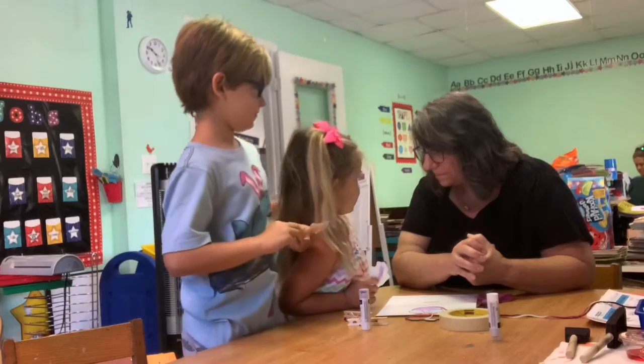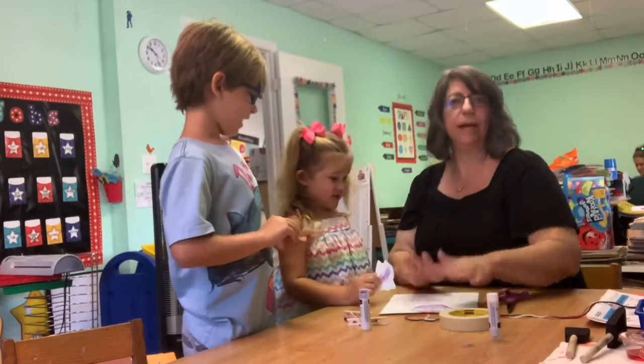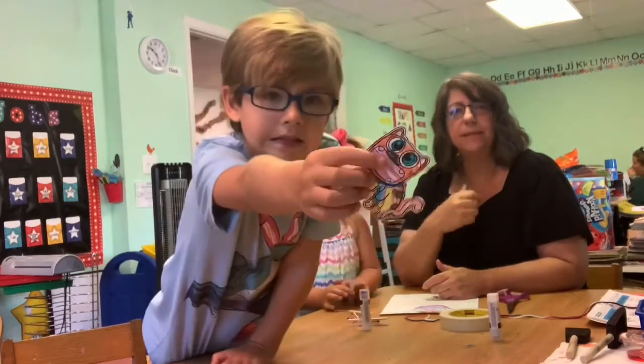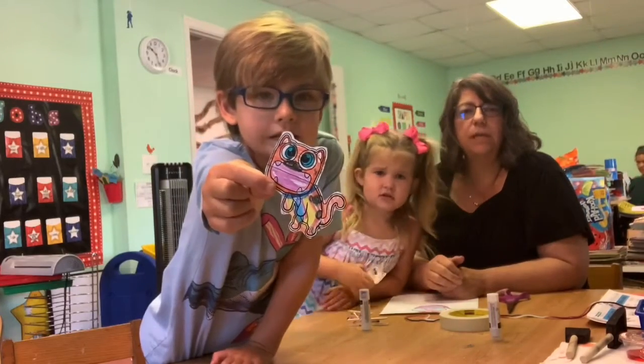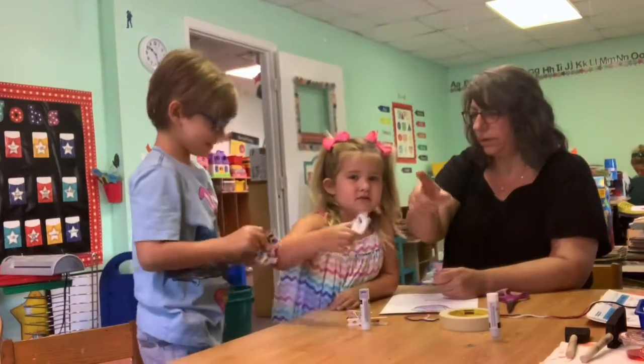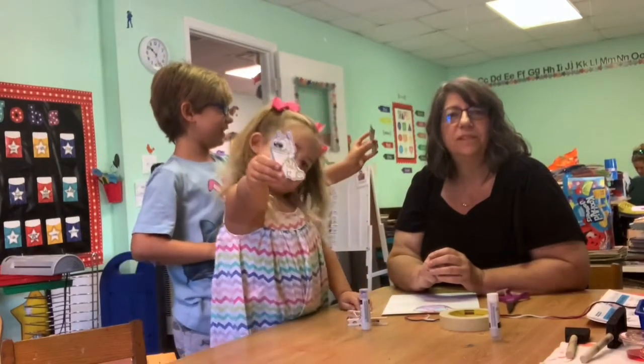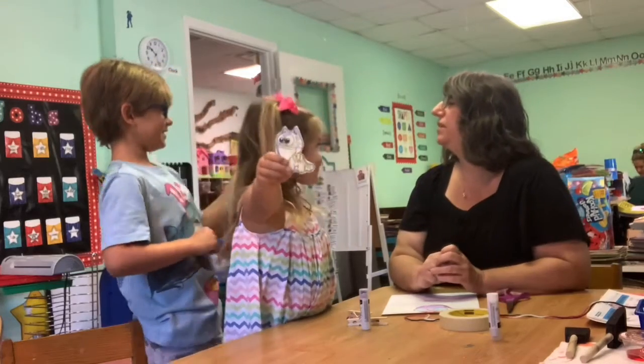Are you ready? Okay. So we kind of started this project already, but we are making cat puppets. Kai's going to show you his puppet that he colored. Isla, do you want to go ahead? It looks like Scooby. Turn around the other way. There you go. Look, his collar's so big. Oh my gosh, I love the way you did the eyes.